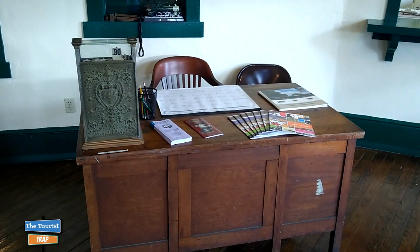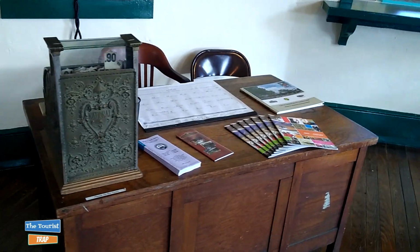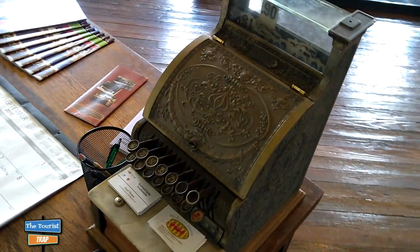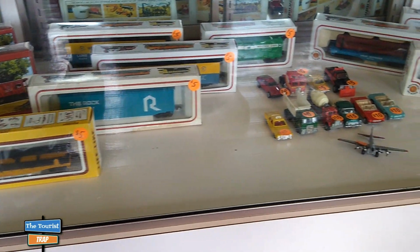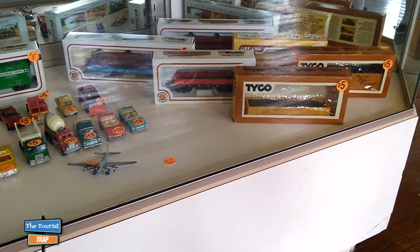Here's a little desk back here for when you come in, they greet you and everything, give you some brochures. And they have one of those old cash registers right here. I've seen a lot of those before. I'm not sure if they're still using it, but they just might be. They even have a display case here of some old vintage, looks pretty old to me, train vehicles.